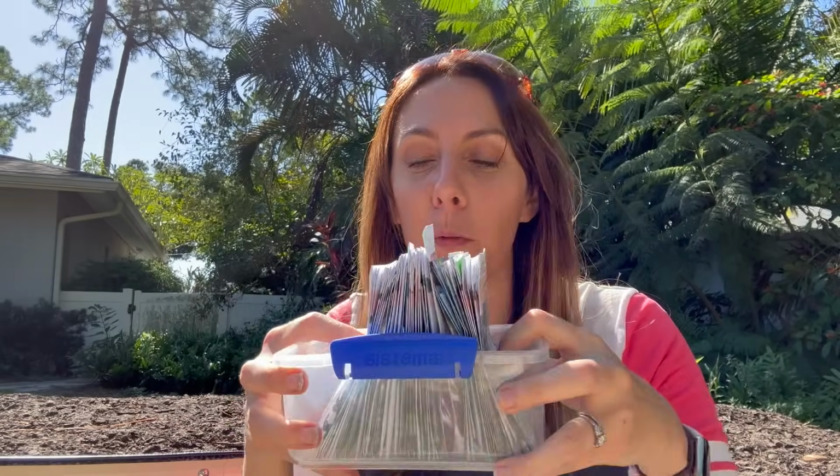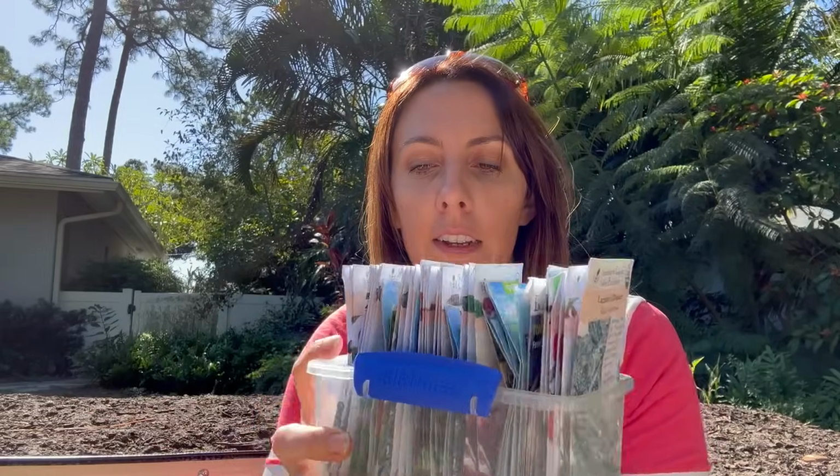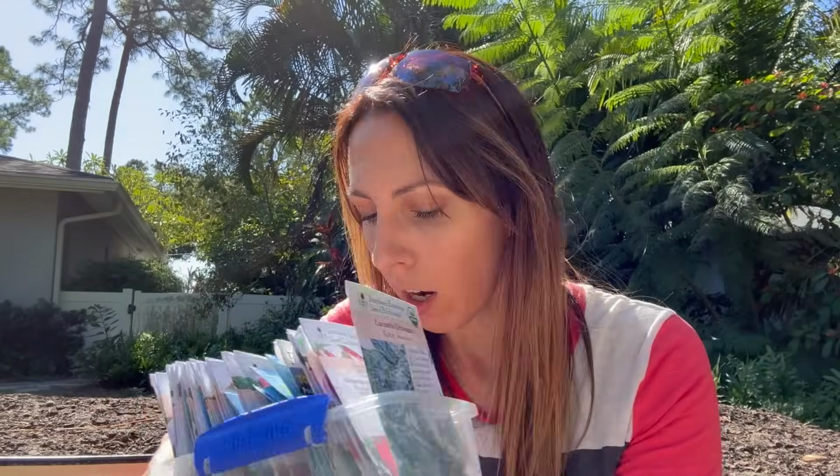This is all the varieties I'm using this year. So I kept them in one little bin. I have tons of other packets, but I was just like, you know what? That way if I need a reseed, I'm not like, where are they? I can just be like, here they are.